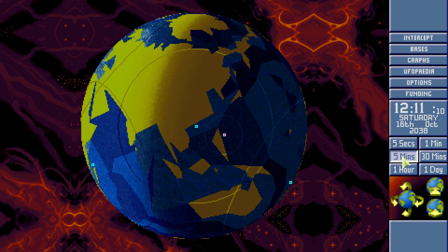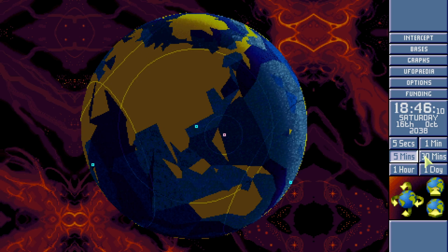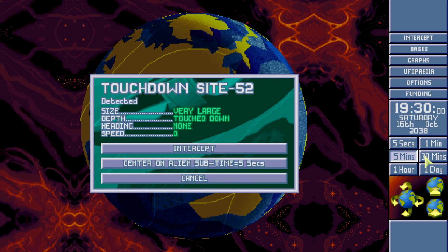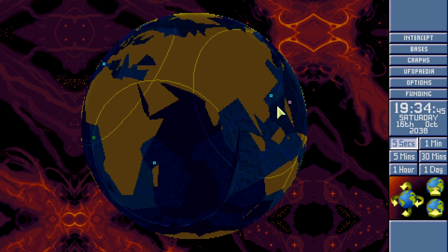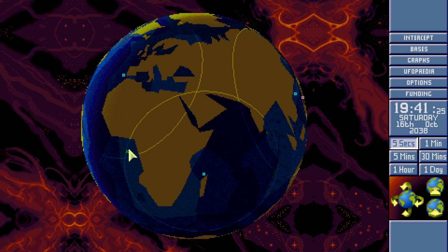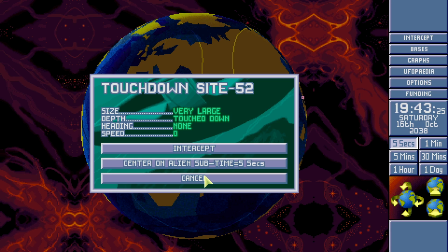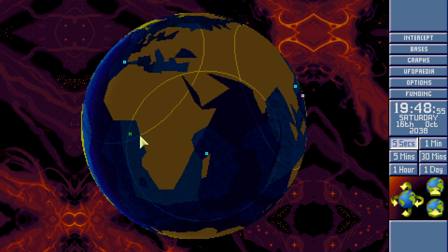That's terrifying. Having him just fly real close to my base like that suddenly. Oh, God. Touchdown. Okay, it's touchdown. Guys, it's only touchdown. I think the very smalls are the ones that scout out your base, right? Very small, or very large touchdown out there.